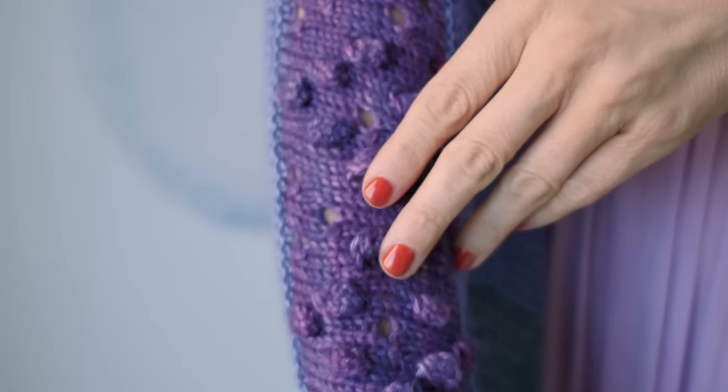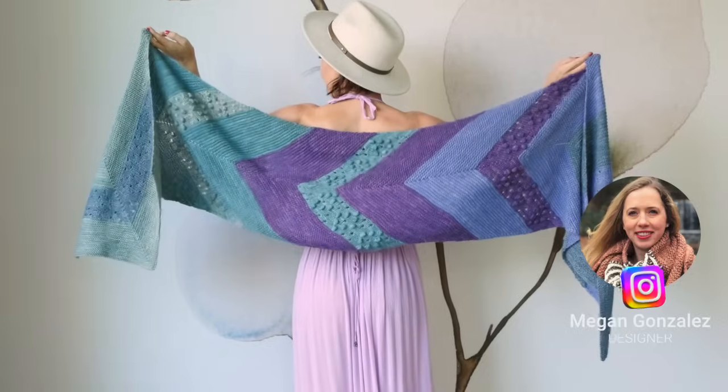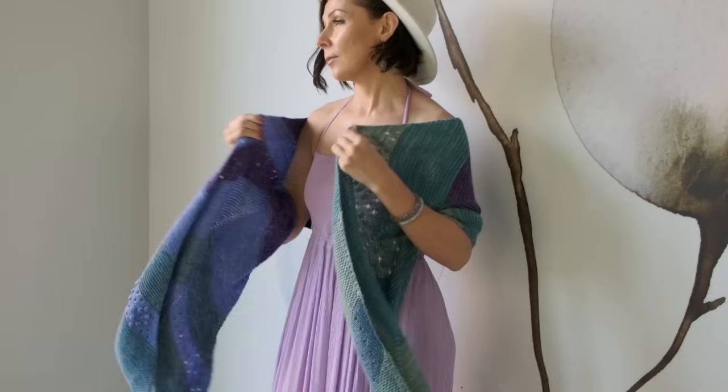Our beautiful new Cabochon pattern by Megan Gonzalez is a sumptuous buttery wrap. The elegant shape of the shawl resembles an arrow, and so with every stitch and every row, let it remind you to follow your dreams.